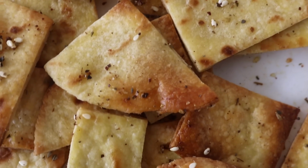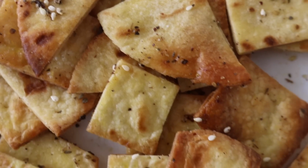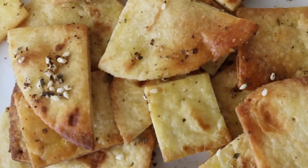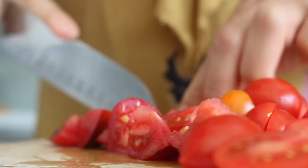I'd say leave them in for about 10 minutes, but just keep an eye on them because they can burn really, really quickly. So preparing the actual fattoush salad is super simple. We're going to chop up our ingredients, including these tomatoes.